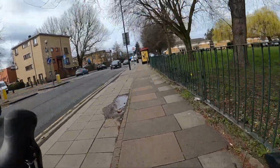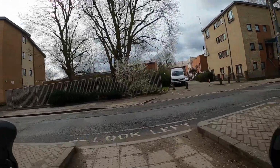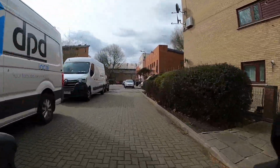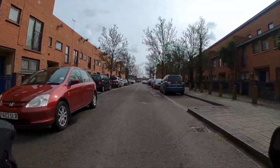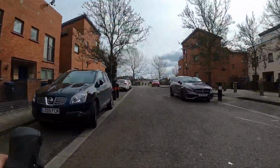But then you can just cross the road as normal, as you would as a pedestrian, and then cycle through these bollards here onto this road across the road called First Drive. And as you saw, you went through some bollards there, so there's not going to be any cars going anywhere on this street. It's really just going to be people pulling up at their houses, so that's almost like a little mini low traffic neighbourhood for us.